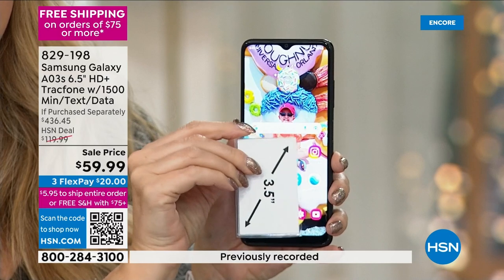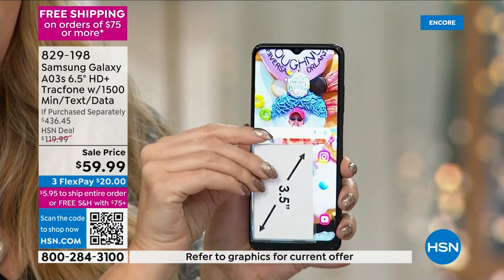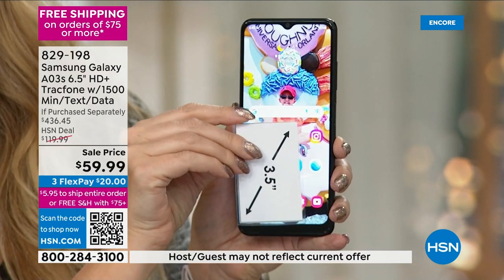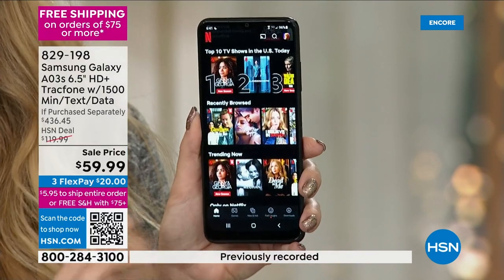This is the Samsung Galaxy A03s, fully upgraded in every sense of the word, stunningly beautiful, 6.5 inch, edge to edge, high definition plus infinity display. I'm telling you, it is so gorgeous, beautiful to the eye, sleek and sexy to hold in your hand, and you can do everything here.